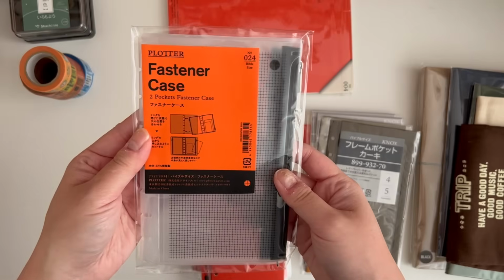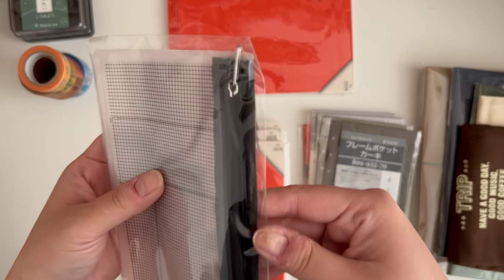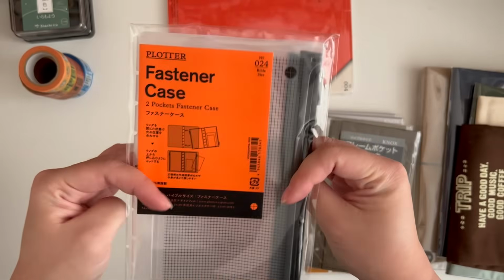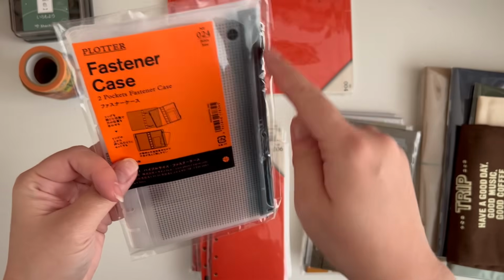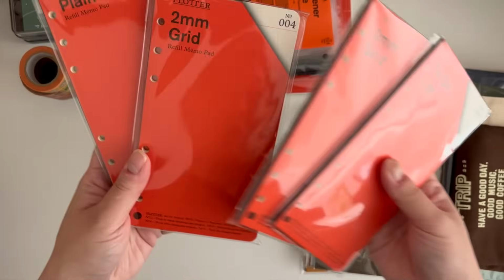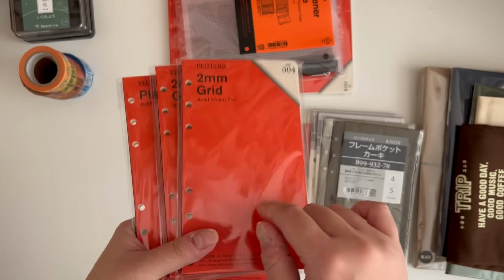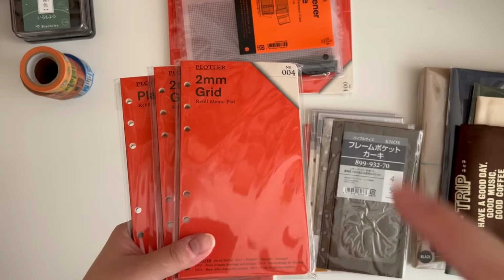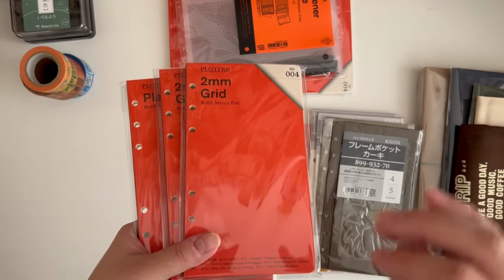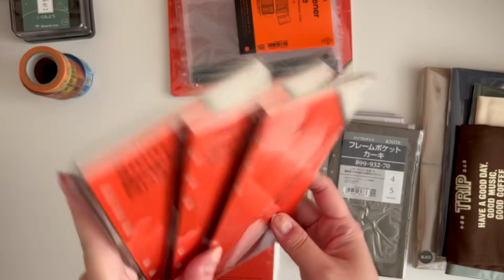But this is the fastener case, so you can put in loose things because it has a fastener, and it's double fastener, which is nice. It has fastener on the front and on the back, so that's very nice. I also got the two 2mm grid refills because I feel like this is probably going to be the one that I'm writing on most of the time. So two of the 2mm and one of the plain.